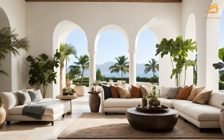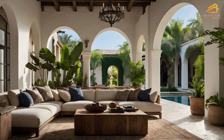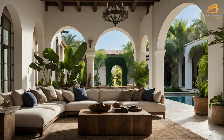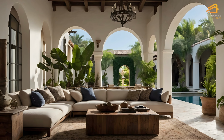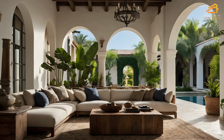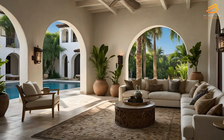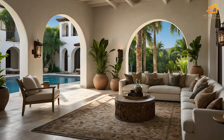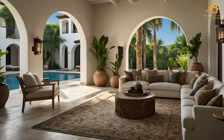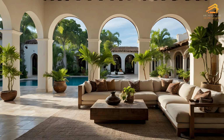Welcome to the world of modern Mediterranean interior design, where timeless elegance meets contemporary living. In today's video, we will explore how this design style harmoniously blends classic Mediterranean elements with modern aesthetics, all while incorporating a lush tropical courtyard garden. This combination creates an atmosphere that is both sophisticated and welcoming, making it perfect for those who want to bring a touch of the Mediterranean lifestyle into their homes.